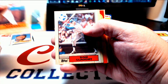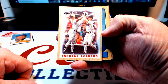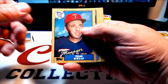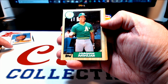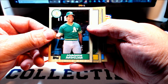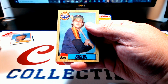Love Strawberry, though. Jim Clancy, Don Slaught, Dave Dravecky, Kevin Romine, Steve Sax, Yankees leaders with, I think that's, who is that? Does it say? Mattingly and maybe Rickey? I'm not sure. Tom Kelly, manager card. Mark Langston, Bob Knepper, Henry Cotto, Joaquin Andujar, who absolutely destroyed his hand in the World Series, Game 7 against the Royals after he gave up several runs. Basically cost him the game. He had issues with that. He never really was the same pitcher after that World Series. Don Robinson, Mark Bailey.